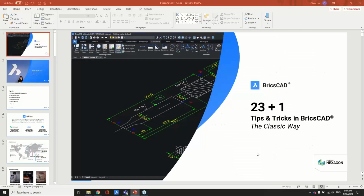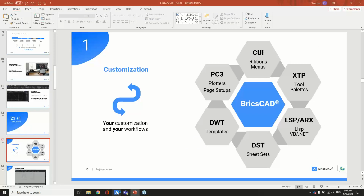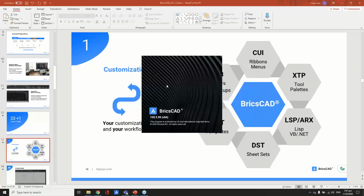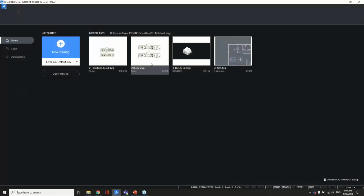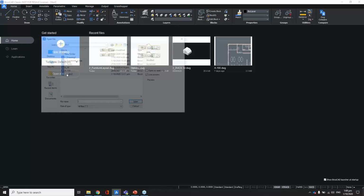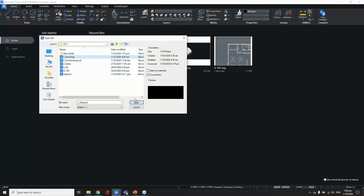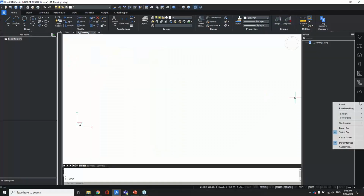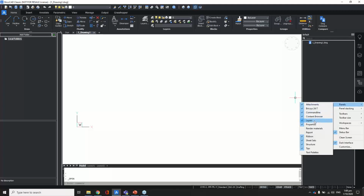So for the next one, I'll just go ahead and open BricsCAD itself. As you can see here, I'm just on a drafting mode, which is the classic that we have. And now we'll go ahead and just open two drawings for us. Just a blank drawing here.